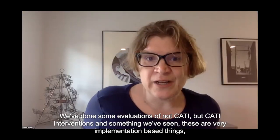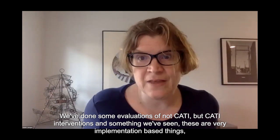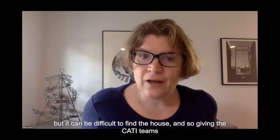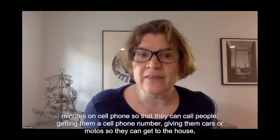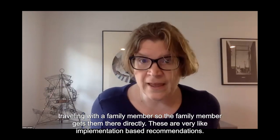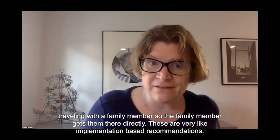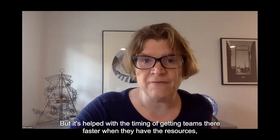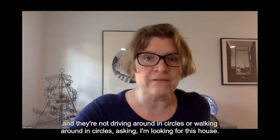We've done some evaluations of not CATI, but CATI interventions, and something we've seen, and these are very implementation-based things, is that it can be difficult to find the house. So giving the CATI teams minutes on cell phones so they can call people, getting them a cell phone number, giving them cars or motos so they can get to the house, traveling with a family member so the family member gets them there directly. These are very implementation-based recommendations, but it's helped with the timing of getting teams there faster when they have the resources and they're not driving around in circles or walking around in circles asking, I'm looking for this house.